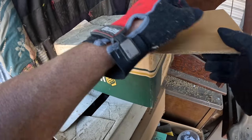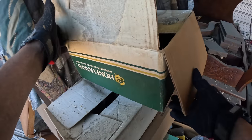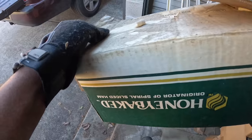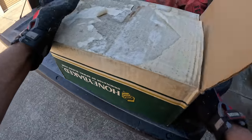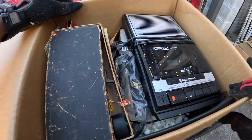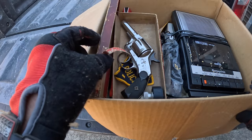Now let's get in here and see what's in these boxes. You can see the rats have been in here. There's birdseed. There was birdseed in one of the taller boxes, the upper boxes. Rats were having a feast in there. Unfortunately. Oh, this looks really good. Okay, what?